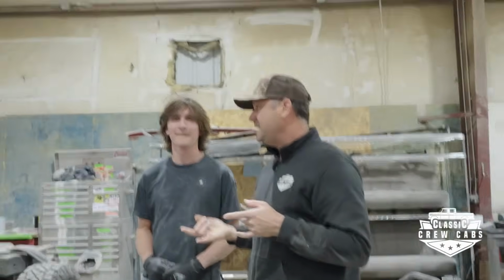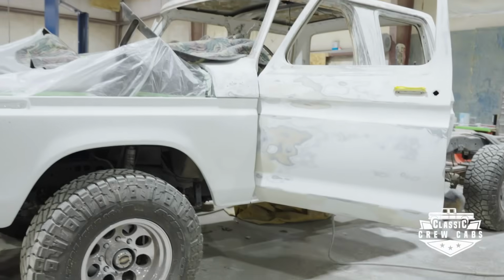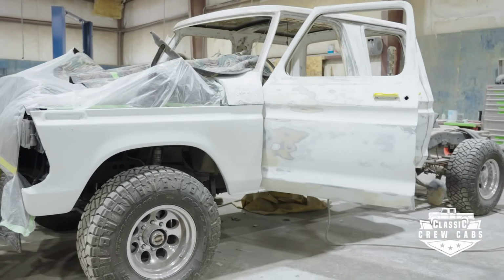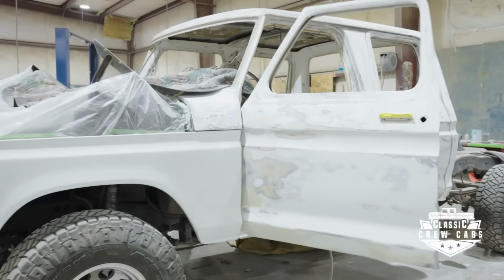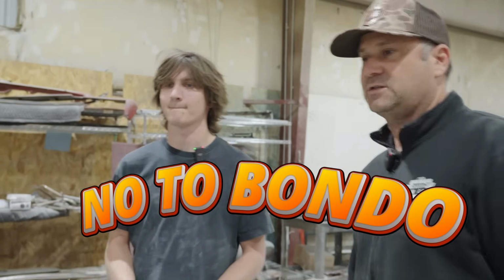So this truck came to me from California, and it was supposed to be rust-free and dent-free. Got to repainting it, and we realized quickly it was not rust-free or dent-free. We actually have to build pretty much a whole new bed for it. The guy that owned it had an excavating company, and it looks like he just rammed his excavator into the side of the bed, and then there was like 3 inches of Bondo on it. So we here at Classic Crew Cabs just say no to Bondo work. We like to do everything in metal, or as much as we can, because that's just the right way to do things.